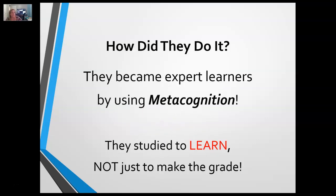So these students used metacognition, and we'll talk a little bit more about what that means in a bit. But for right now, I want you to understand that they studied to learn, not just to make the grade. Right? So when you're thinking about that, studying to learn, not just to make the grade. If you're studying just to make the grade, oftentimes you're not learning things at a level where you'll actually remember it. But if you're studying to learn, you'll also make the grade that you want to be able to get to. So it's kind of a mind shift and making sure that you do those things.